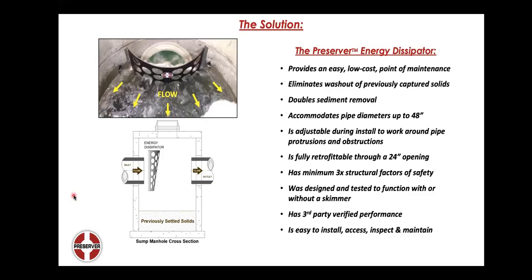You don't have to pay for the whole structure, which is another nice cost savings. And vice versa, if you are targeting floatable pollutants and you don't necessarily have a sediment problem, you can put just a skimmer in and not have to worry about paying for a dissipator. So it's a nice system in that regard too, very flexible.